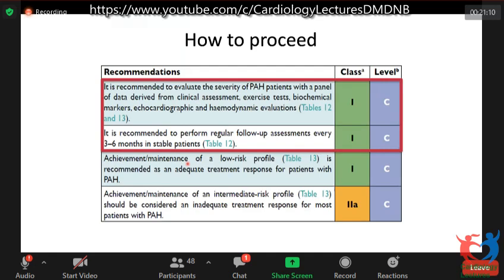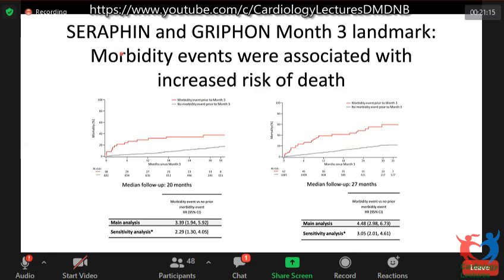And this is the slide I wanted to show you. This is an analysis of Serafin and Griffon, and it showed that morbidity events were associated with an increased risk of death. In simple words, if you have one worsening, you are sliding towards demise. You know, you're sliding up on the mortality curve. Please prevent worsening. Worsening is the worst.